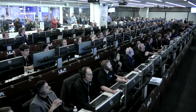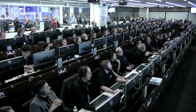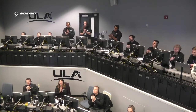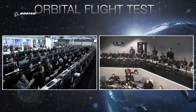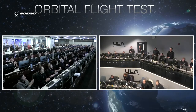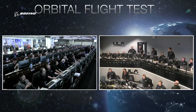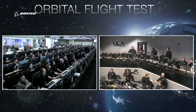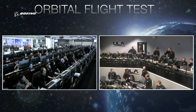And we have good indication of separation of the OFT capsule. There it is. ULA has successfully completed their piece of the mission. Starliner is free flying for the first time in space. From here, the Johnson Space Center mission controllers will be flying Starliner. We will hear reports exclusively from there.